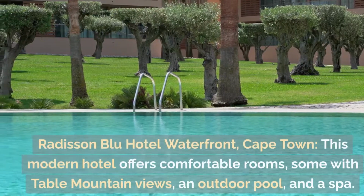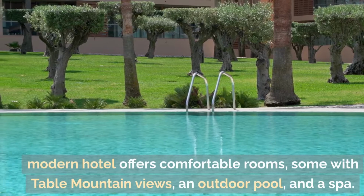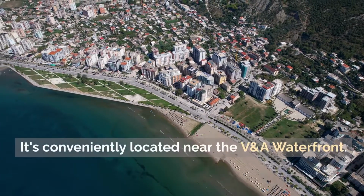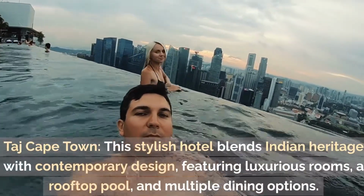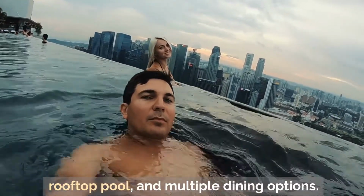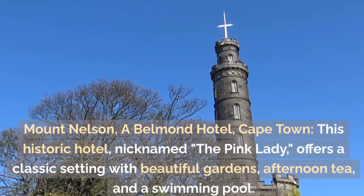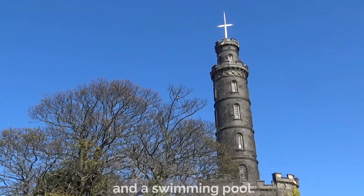Radisson Blu Hotel Waterfront, Cape Town. This modern hotel offers comfortable rooms, some with Table Mountain views, an outdoor pool, and a spa. It's conveniently located near the V&A Waterfront. Taj Cape Town. This stylish hotel blends Indian heritage with contemporary design, featuring luxurious rooms, a rooftop pool, and multiple dining options. Mount Nelson, a Belmond Hotel, Cape Town. This historic hotel, nicknamed the Pink Lady, offers a classic setting with beautiful gardens, afternoon tea, and a swimming pool.